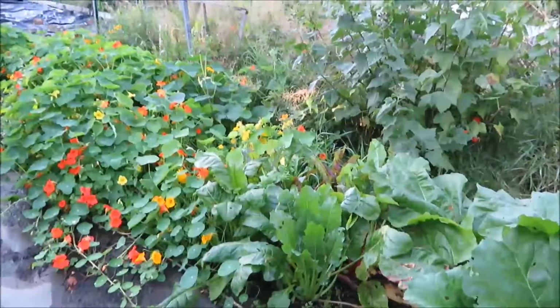I treat nasturtiums as a crop in their own right. The leaves, the seeds and the flowers are edible, and with the flowers I make nasturtium jelly, which I actually want to show you how I do it this year, but it tastes like honey and sunshine. It's so good.